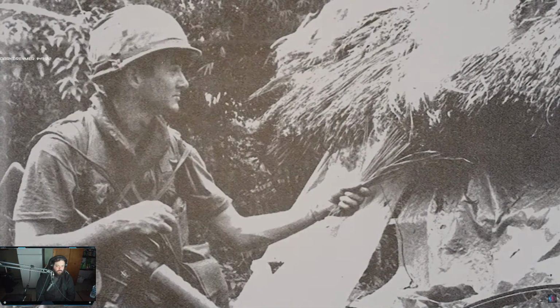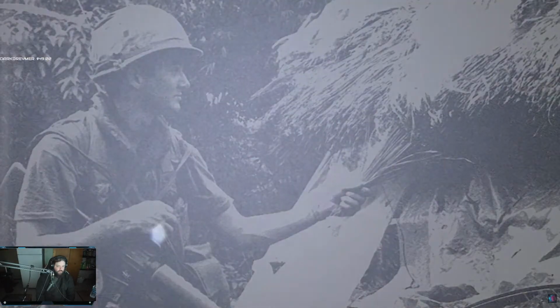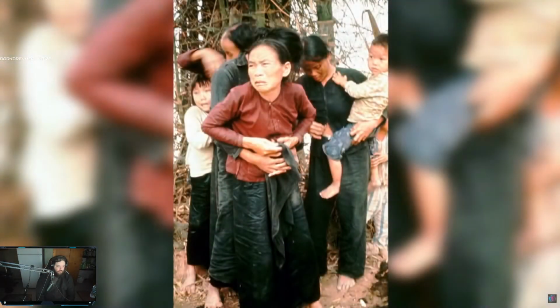One person present that day was Army photographer Ronald Haberly. In the midst of all the carnage that surrounded him, he snapped this picture. It shows a small group of terrified villagers, most probably a family, mere seconds before they were all killed.